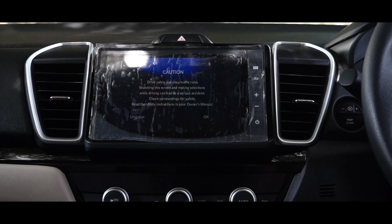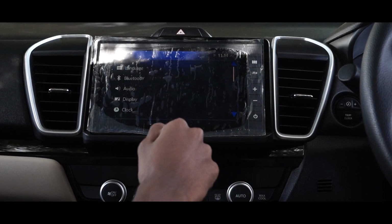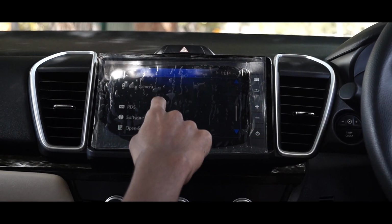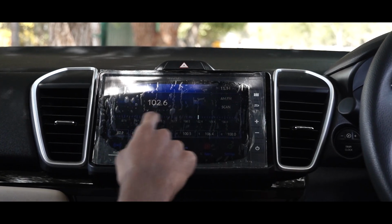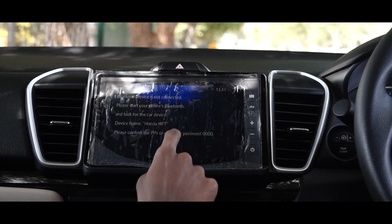The infotainment system has loads of features on offer, including a wired Android Auto and Apple CarPlay. A wireless one would have been a good addition. The 8-inch display is responsive and intuitive to use. It also shows Honda's logo on startup, which is good to look at. It is a combination of touchscreen and buttons for specific functionalities and is good to use. A manual knob for the volume controls would have been a good addition.